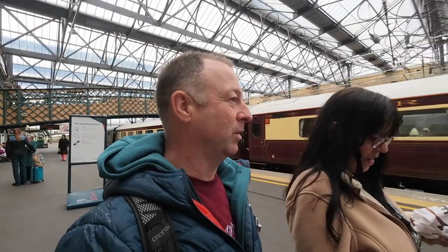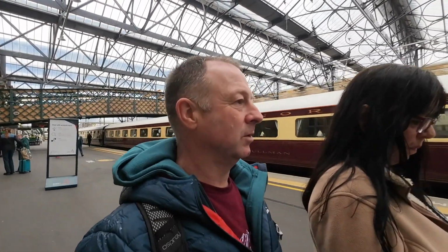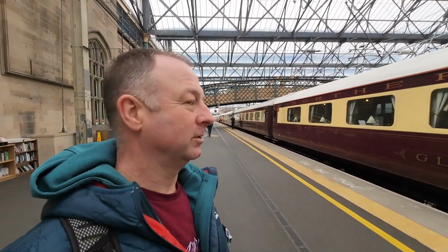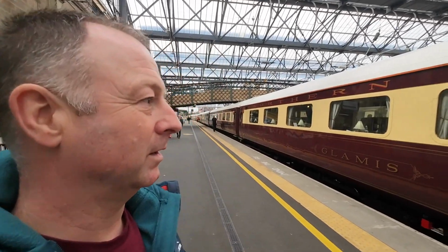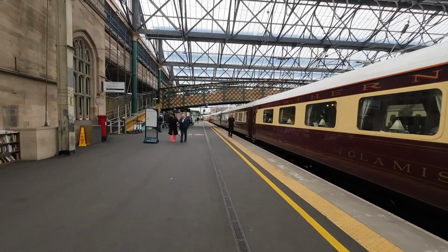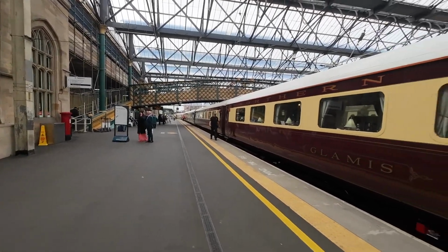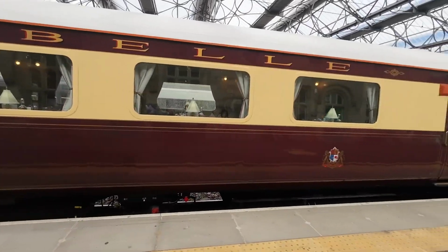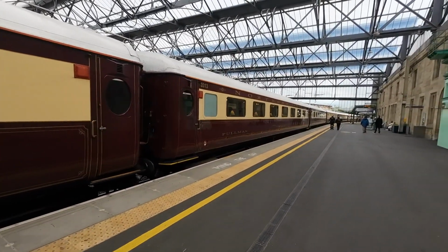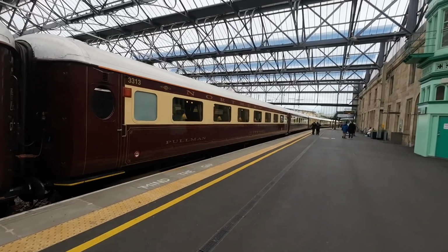We're back in Carlisle station because we found the Northern Belle train. It runs from Liverpool to Carlisle. Obviously it runs to Carlisle because we're in Carlisle. That's what I meant. There you go, look. Look at that. It's a beauty, isn't it? Got a diesel locomotive at the front end. These are the Pullman carriages. We're just going to have a wander down there and see the steam engine itself.